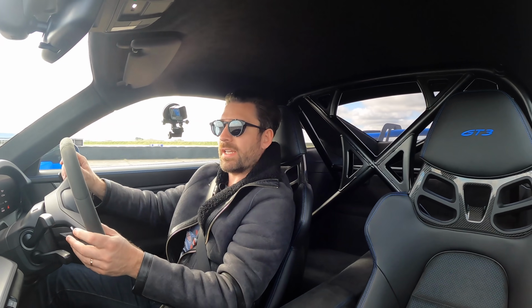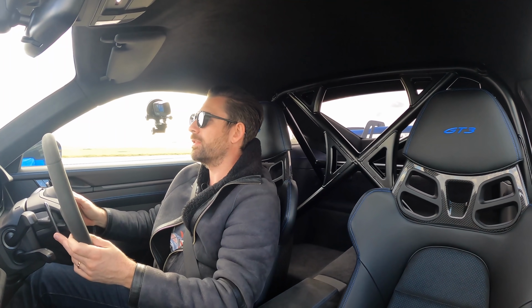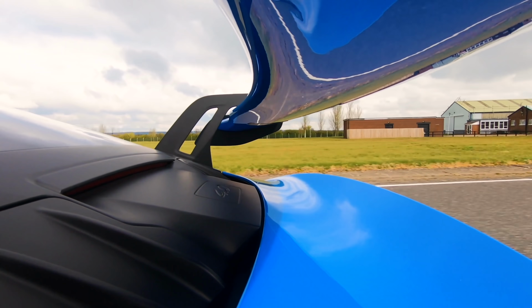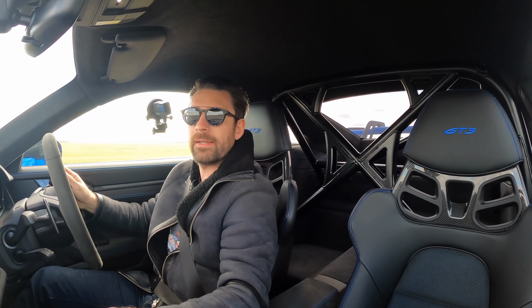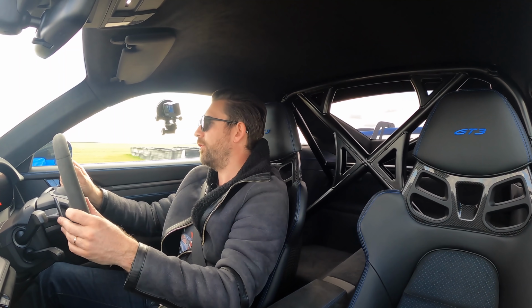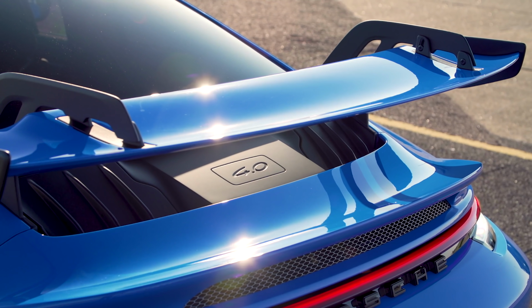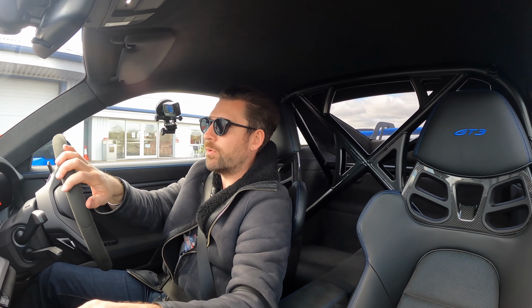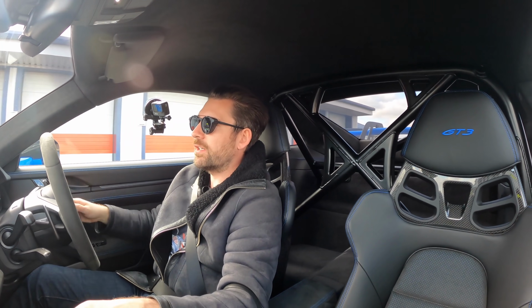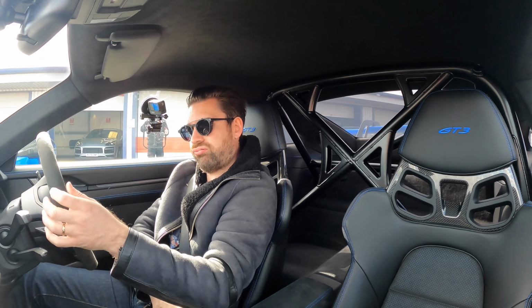And this as well, let me just set a further spot of context. This isn't running its highest downforce setting. Because we're going out on the road and back on to the circuit, this is running effectively showroom spec. Now with full downforce mode enabled, which is a manual adjustment with the wing and the front end, it will develop 150% more downforce than the previous generation GT3.